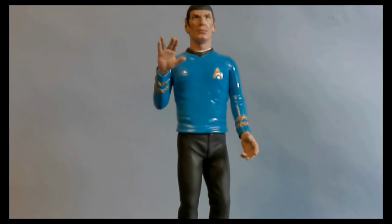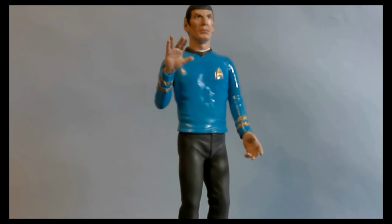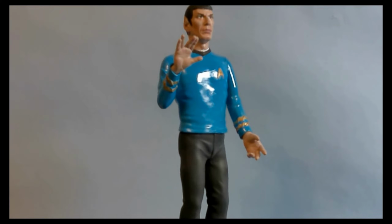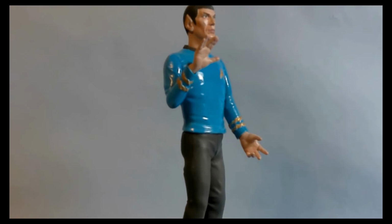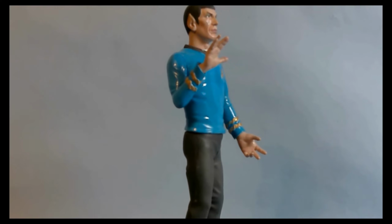The only figure I ever bought for myself was this large-scale vinyl model of Mr. Spock. And my paint job came out pretty well. At least I think so.